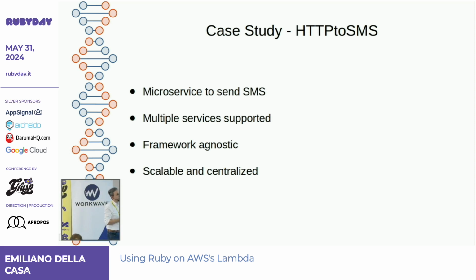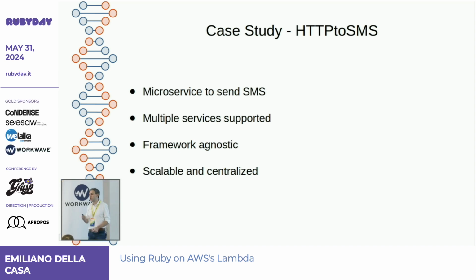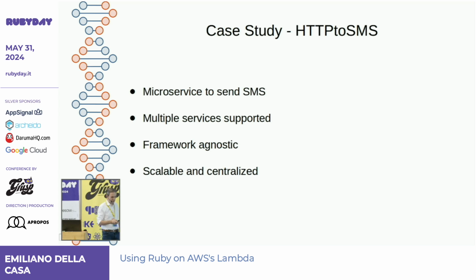So your developer says, okay, let's go with the microservice approach. Why? Because first of all, you want to keep it framework and language agnostic, so you can call it wherever you want. And you want to take advantage of the scalability and of the centralized architecture.